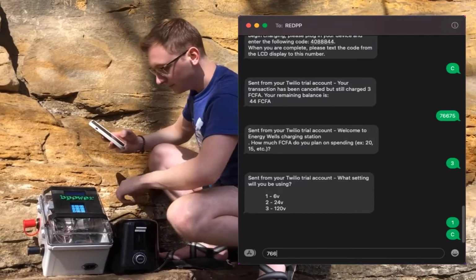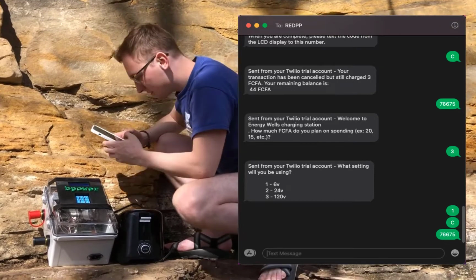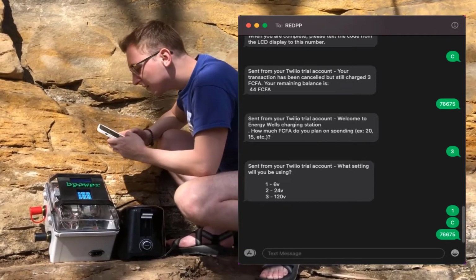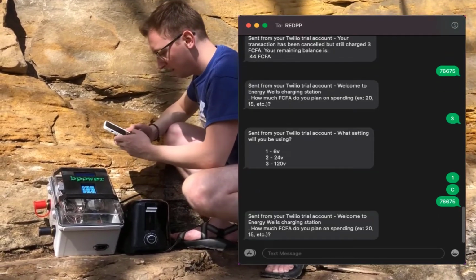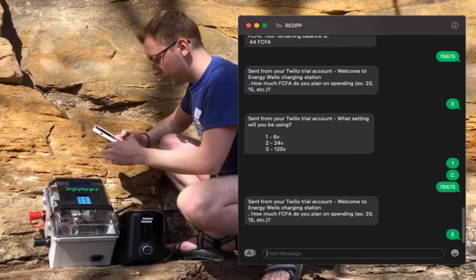When a user starts a transaction, they're first going to be prompted to enter a 5-digit randomized code into their SMS application. From there, the server is going to render them a message asking how many francs they would like to spend. In this case, we're just going to spend 3.